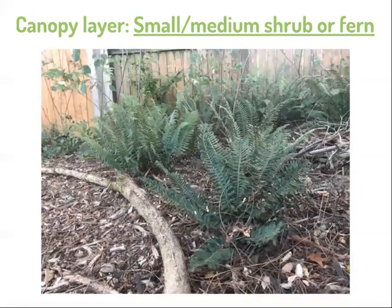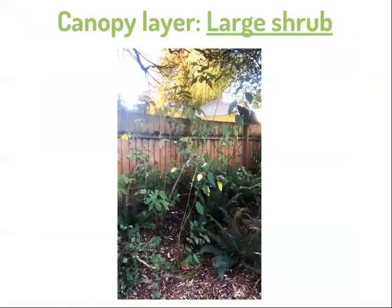Next, it's the small to medium shrub and fern layer. These are ferns, such as the sword fern pictured, and or small medium shrubs that are woody stemmed and grow up to 5 feet at maturity. Third, we have the large shrub layer. These are large woody stemmed shrubs that are 5 to 20 feet tall at maturity, such as this oso berry.